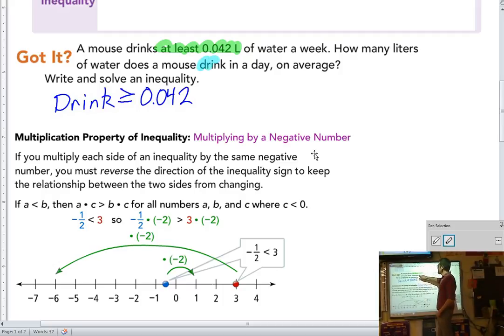We need to figure out how much they drink in a day, and this is for a week. So why are you using 7? Because there's 7 days in a week. But if I just put 7 over here, this isn't accurately communicating what I'm trying to say. I said there's 7 days. So we want to say there are 7 days. This is going to be how much water they drink per day.